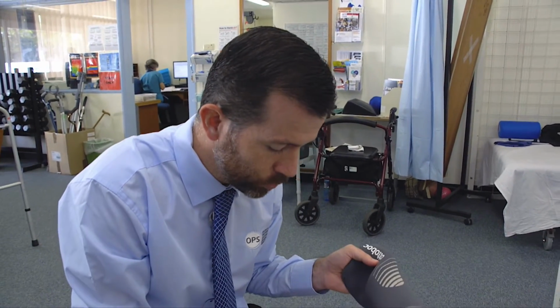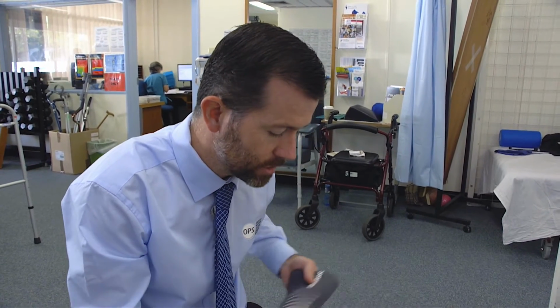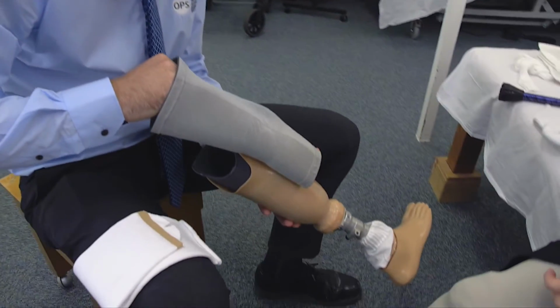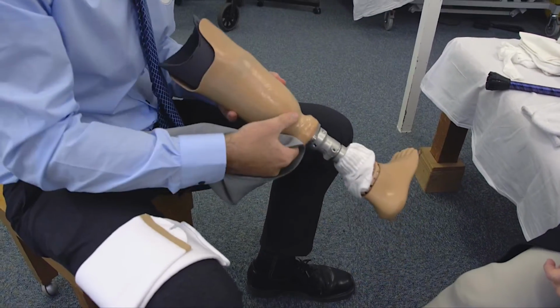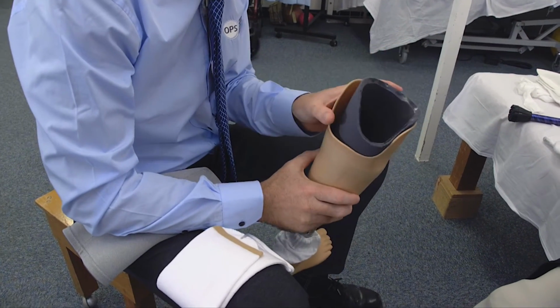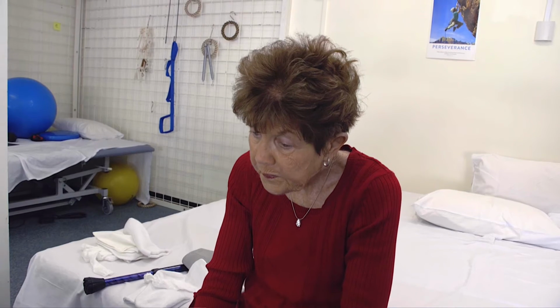So this prosthesis would use a suspension sleeve like you've been using already that fits over the top of the prosthesis. But that little magnet and the suction pump improves the amount of suction that this prosthesis gets, and therefore gets a better grip onto your leg.